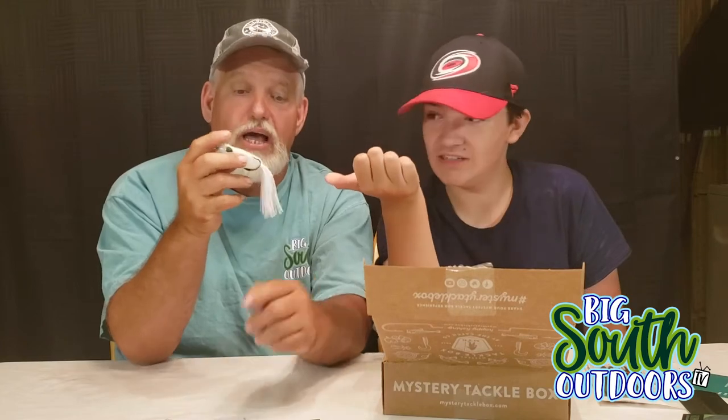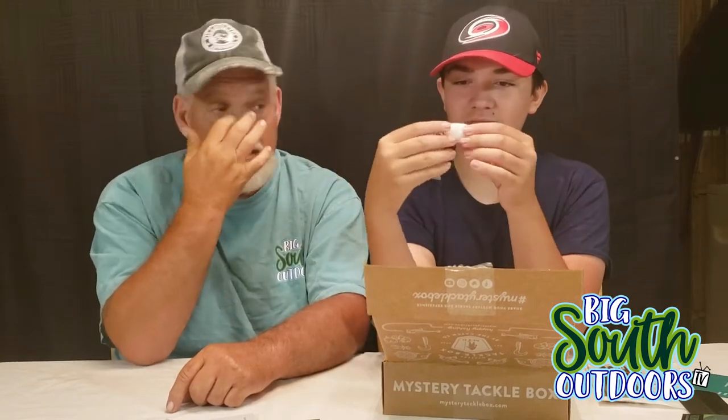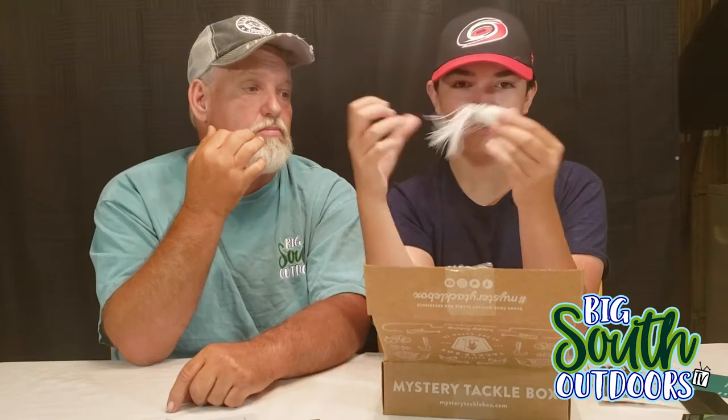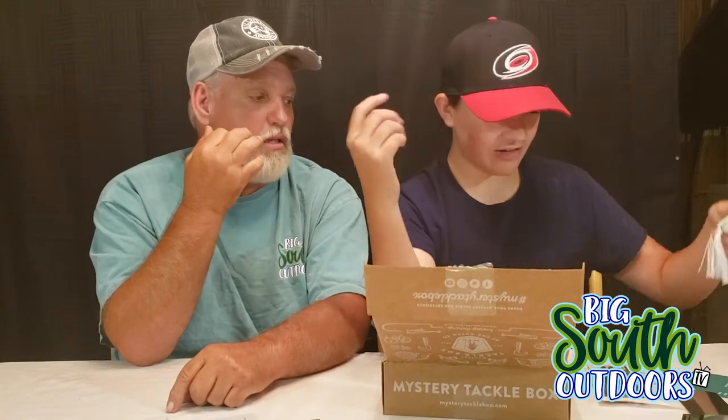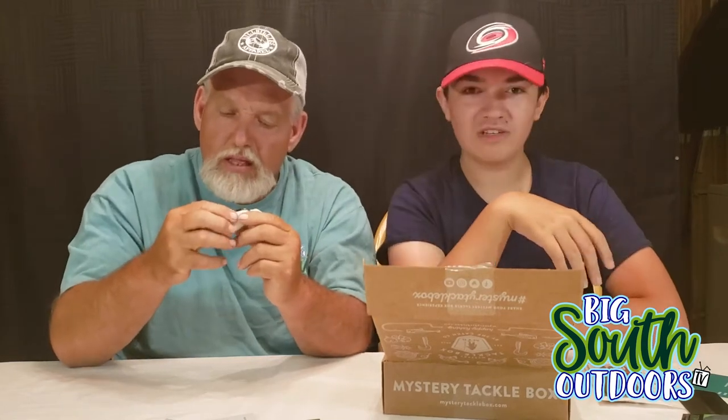But this is from the Mr. Tackle Box. And like I said, it smells just like peppermint. I wish we had smell-o-vision. The scent is put on it to attract the fish. That's what it's for. And if I had to put one word on this, it would be sexy. I mean, that's a cool-looking frog. I can understand why it's scented, but a fish is down there eating earthworms and stuff. It's probably going to need some breath mints every now and then.